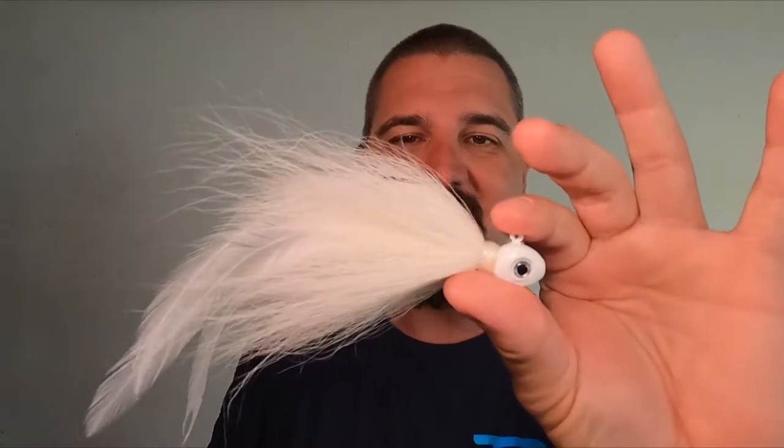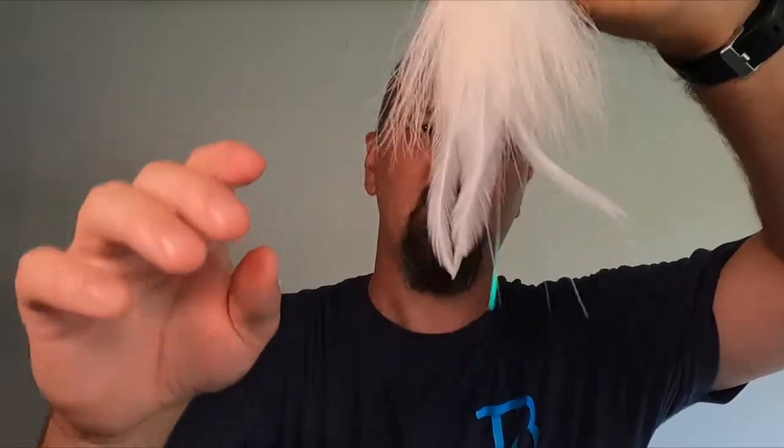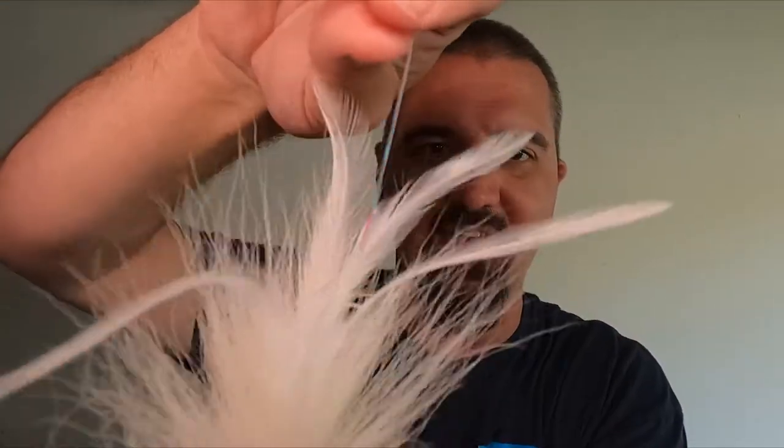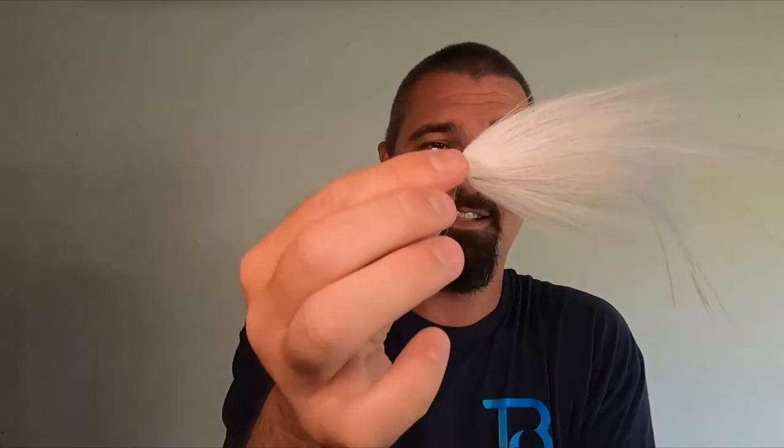But let's get back to this. It's 5/8 ounces right now, tied with real deer hair. It's got, if you can see them, 4 feathers in it. Try to grab a piece or 2 of this. Can you see that? Maybe if I do it this way. Okay, there you go. It comes with some flash in there. Ain't much more I can say about it, guys. It's a great hair jig. It's pretty, and the fish love it.